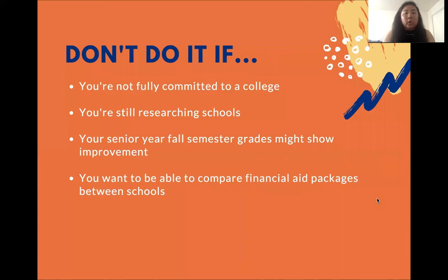Okay. So you don't want to do it if you're not fully committed to a college. So again, just reiterating, you have to be 100% sure you want to go to that school. If you're still researching schools, your senior year fall semester grades might show improvement, and you want to be able to compare financial aid packages between schools.